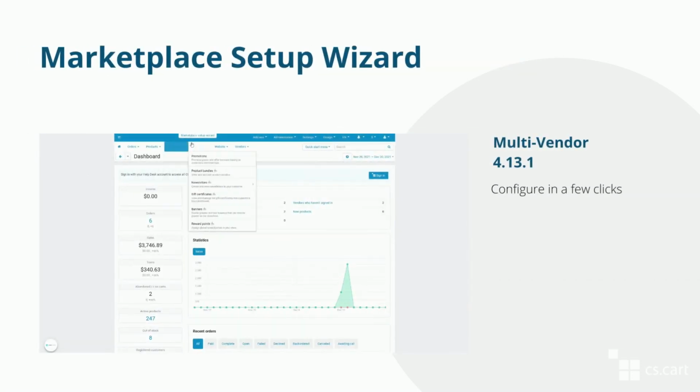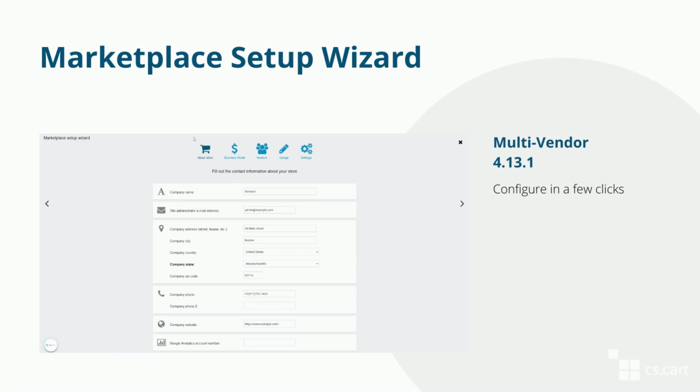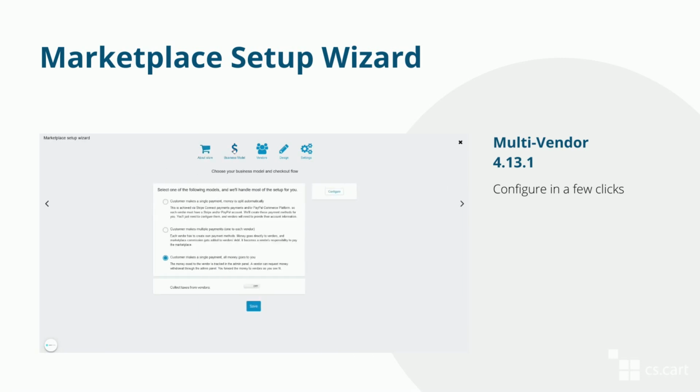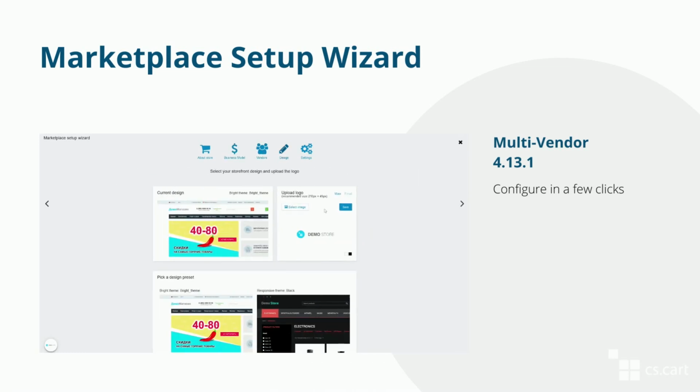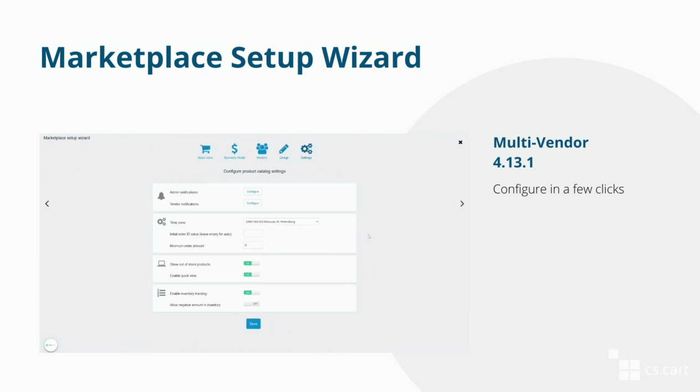If you're just starting your multi-vendor marketplace, we have something that will help you start faster. In 2021, we added a wizard that guides you through some of the most important settings just in a few screens. Determine the type of your marketplace, choose the business model, decide how you want to manage your vendors and the income, and so on.